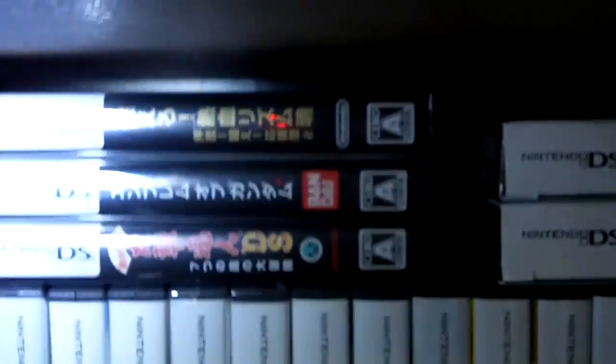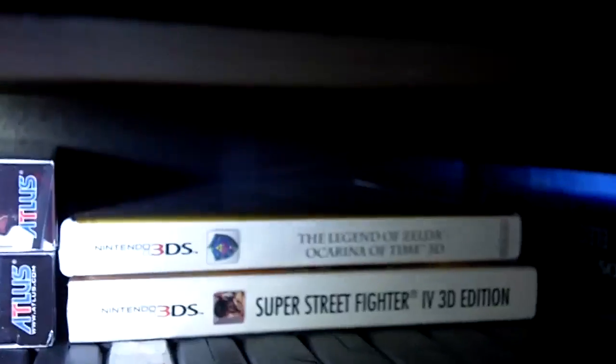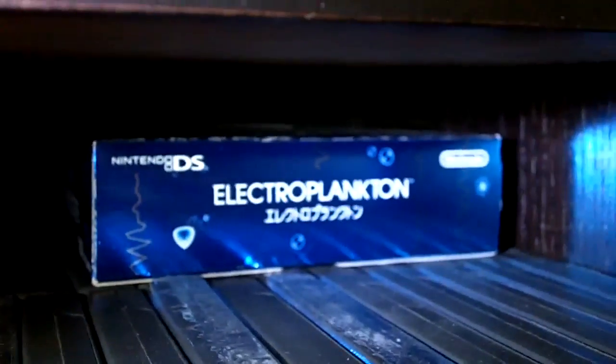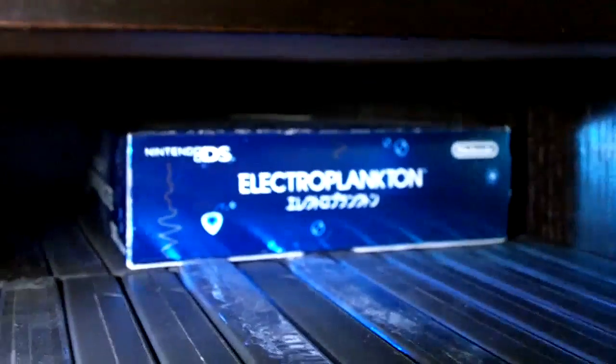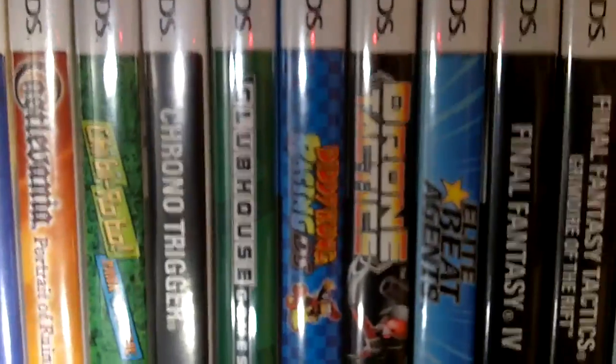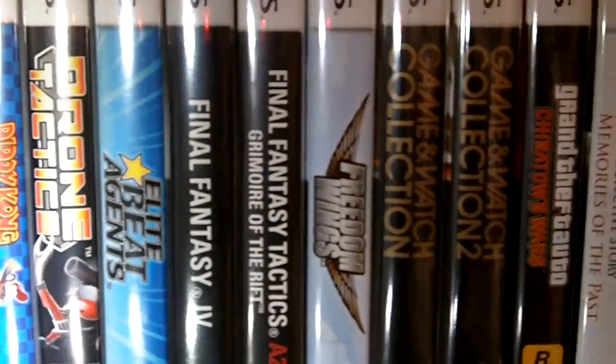My imports up top. My boxed, the ones that come with the CDs, the Atlas games. My 2 singular 3DS games, Super Street Fighter 4 3D and Zelda. And Electroplankton, which is actually the rarest of the DS games. Now I'm trying to find the American version of that. Alright, so here we go. I'm getting a little short for space, so a lot of these are stacked on top of each other, which I'll show you in a couple seconds.